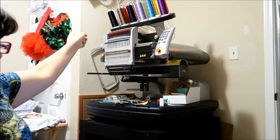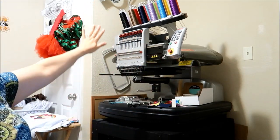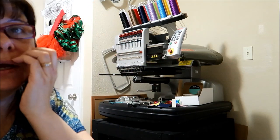My first idea was to put shelves up over on this wall right here, and then scoot this out, and then I'd have all the different threads right there since I change it. But I don't really know if I want to do that or not. Anyway, I'm just babbling, and I could be done with this ribbon trim, but I'm babbling.